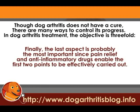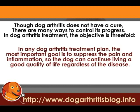Finally, the last aspect is probably the most important, since pain relief and anti-inflammatory drugs enable the first 2 points to be effectively carried out. In any dog arthritis treatment plan, the most important goal is to suppress the pain and inflammation, so the dog can continue living a good quality of life regardless of the disease.